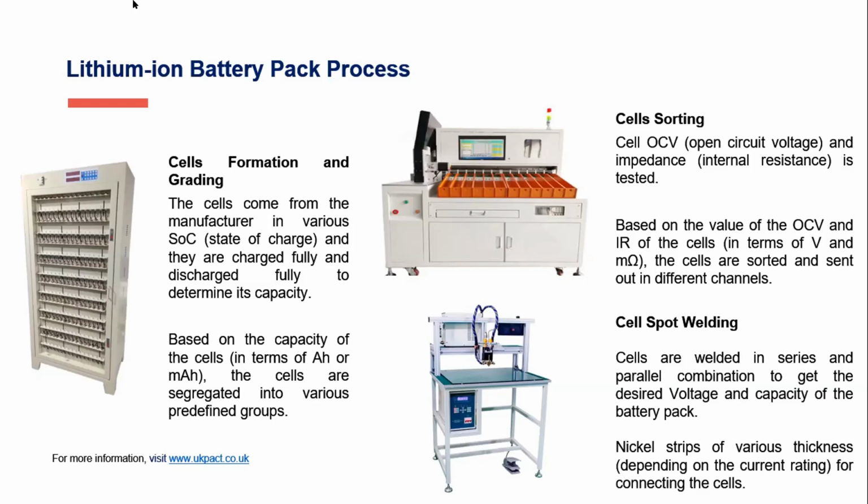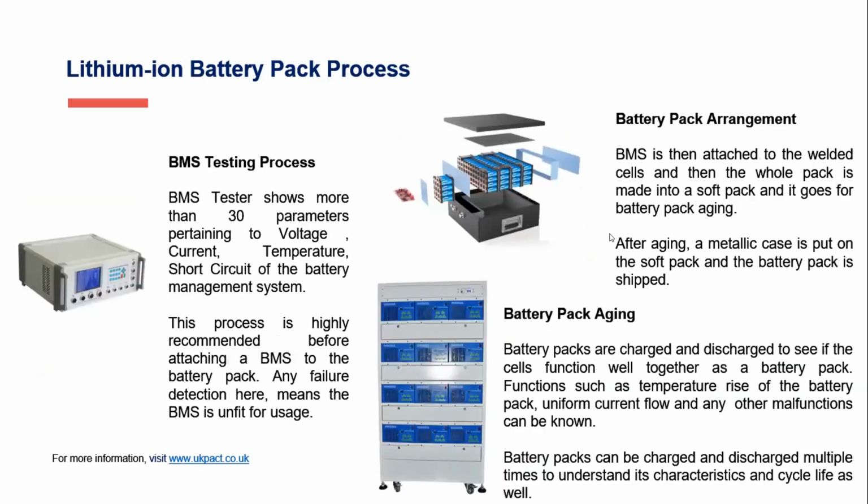Next, you send it for spot welding. You put the cells in a cell holder, put a nickel tab, and spot weld it. Let's go to the next. On the side, you take a BMS and check its parameters to see if everything is okay. In general there are about 35 parameters. You attach it to this machine, and it confirms everything is okay. Now it's ready to be used in a pack.